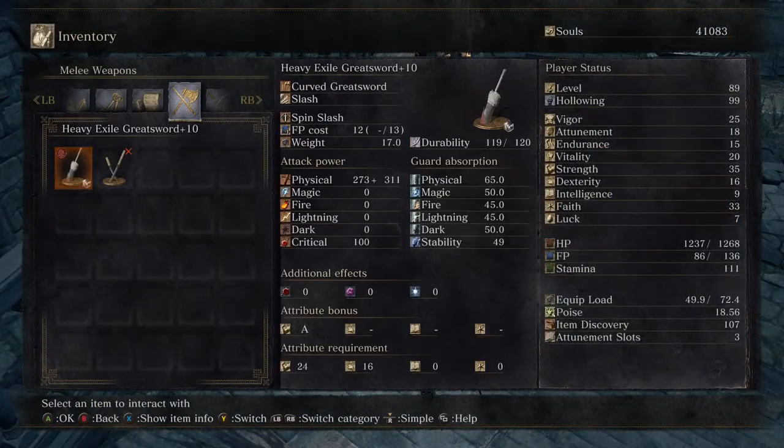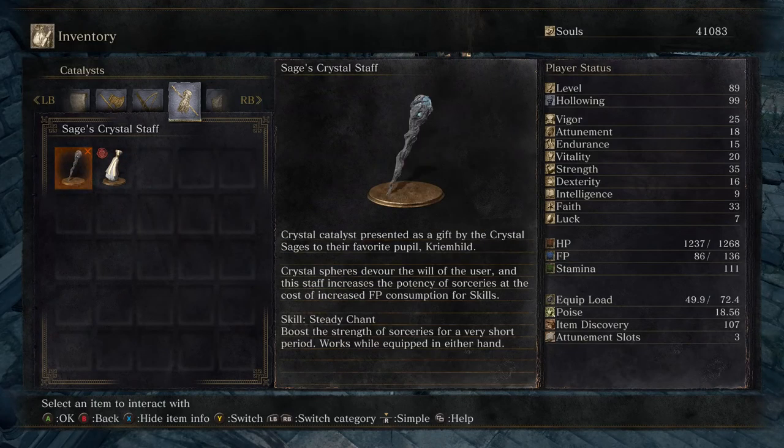Sage's Crystal Staff. Crystal Catalyst presented as a gift by the Crystal Sages to their favorite pupil, Crimehild. Crystal spheres devour the will of the user, and this staff increases the potency of sorceries at the cost of increased FP consumption.